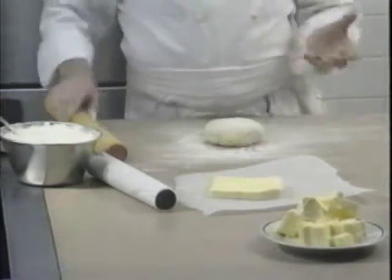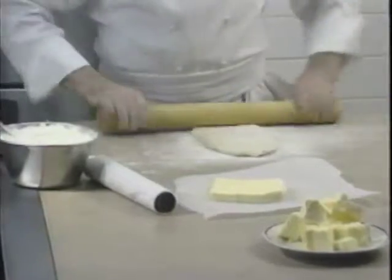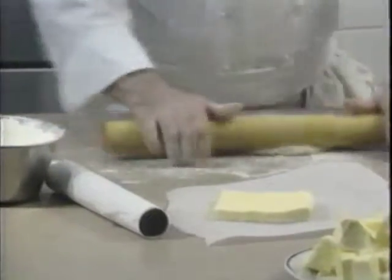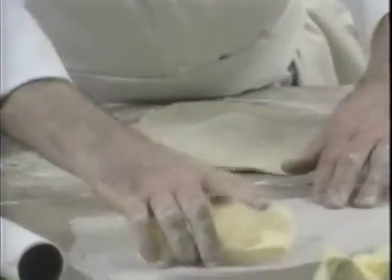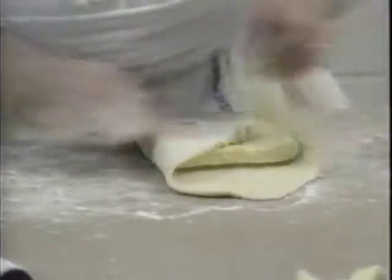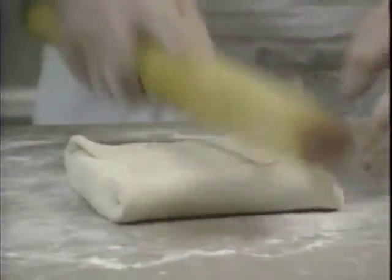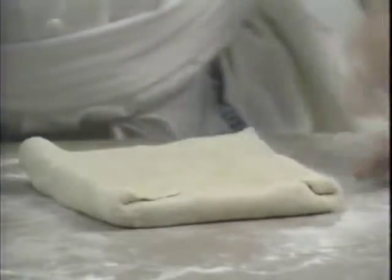First, we will envelop it in the middle of the dough. There must be an equal quantity of dough on top and underneath the butter. Roll out the dough into a square, leaving a small mound in the center. Put the butter on the mound and fold up the dough like this. Tap with a rolling pin to make it even and seal in the butter.